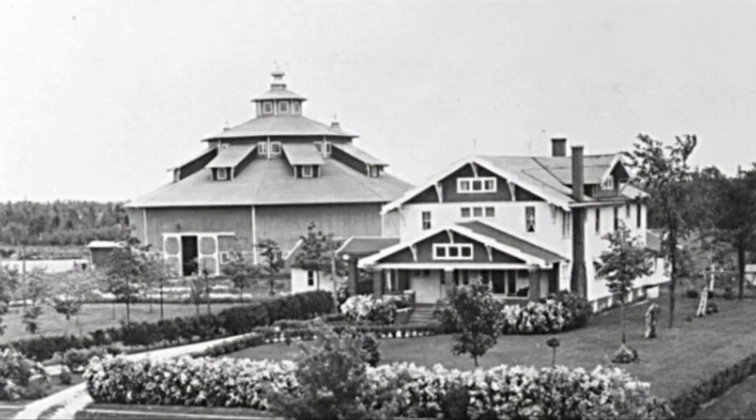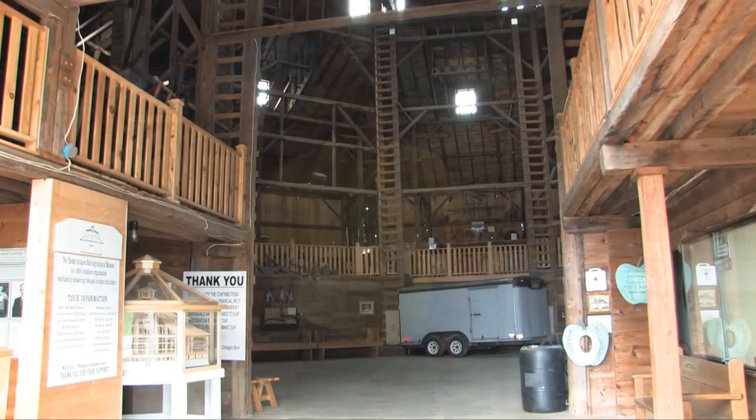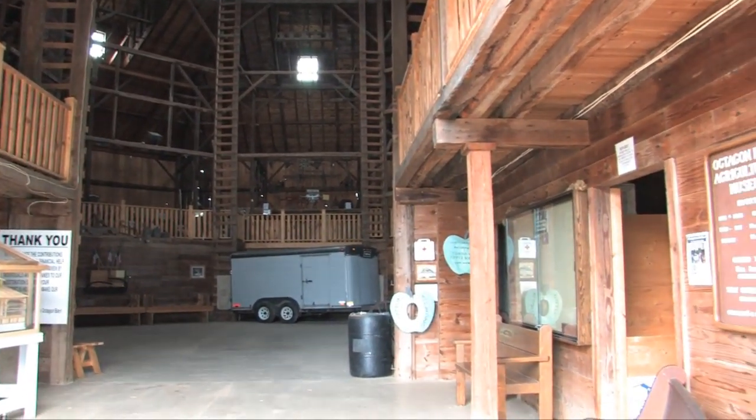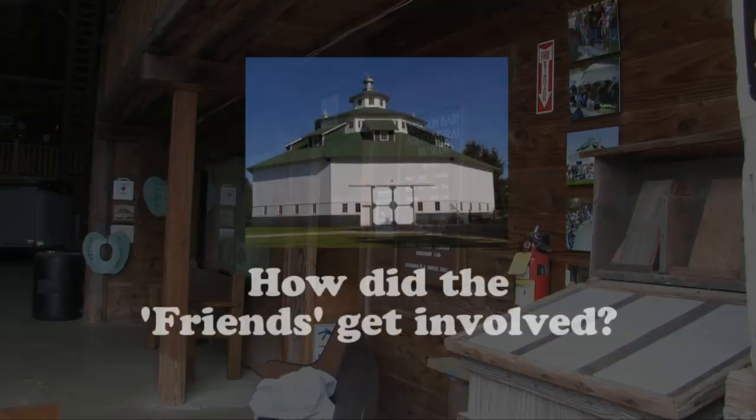On the west side of the barn, we have the granary, which was used to provide all the grain for a variety of things, feeding the cattle, plus taking into the town to the elevator and so on. And then across from the granary is the current day Welcome Center, which was the original tack room.